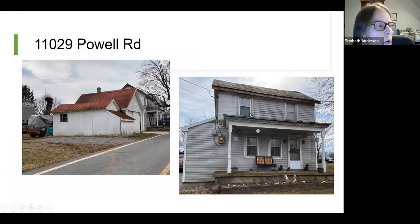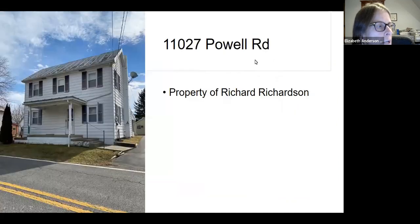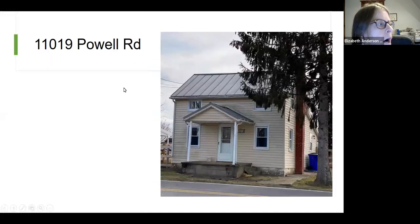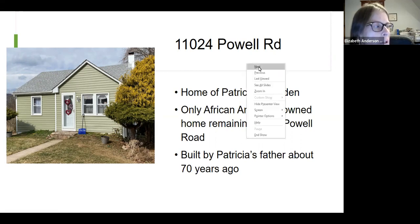11029 Powell Road, with its outbuildings, African-American owned in the 19th century. 11027 Powell Road, again, African-American owned, Richard Richardson. 11019 Powell Road, again, African-American owned. 11024 Powell Road, the home of Patricia Snowden, the only African-American remaining from this very large enclave. This house was built by her father about 70 years ago.